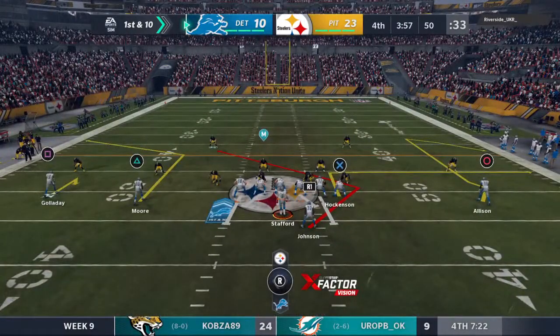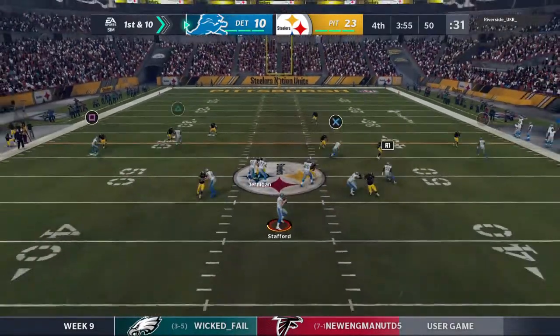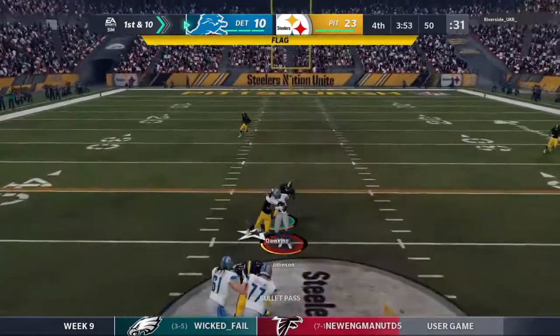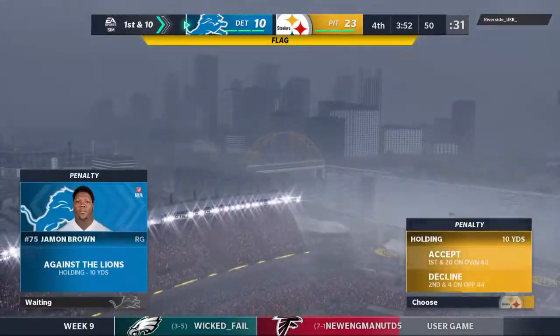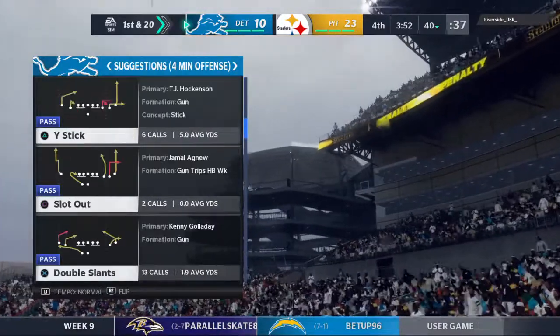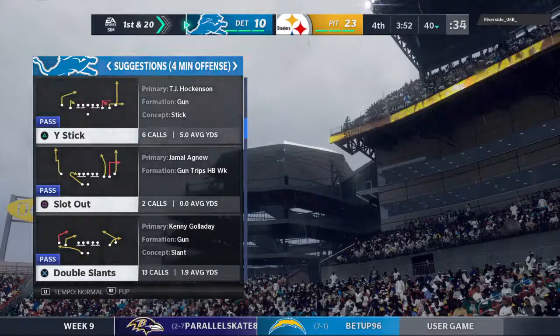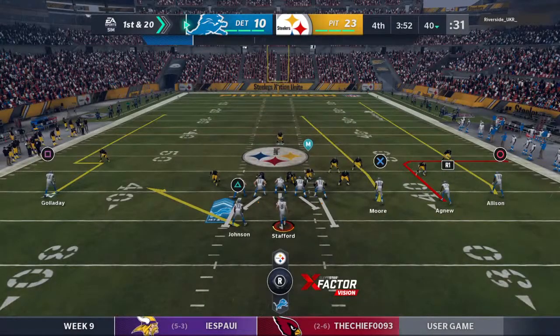Stafford and the Lions now have it, 1st and 10 right at the 50-yard line. And from the shotgun, he'll throw. He'll drop this down to Johnson underneath. And he's going to be taken down with a marker on the field. So let's see about the call. So following the hold, they're in a bit of a hole here with a 1st and 20.